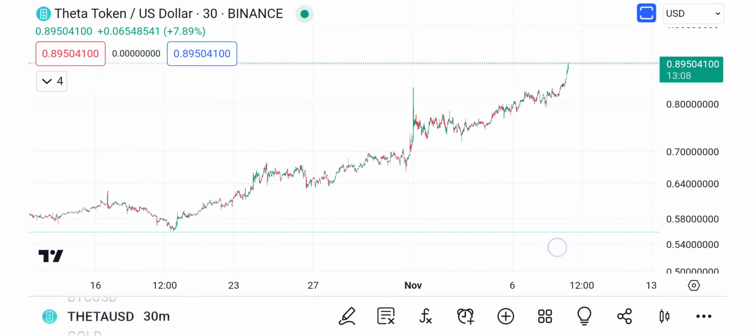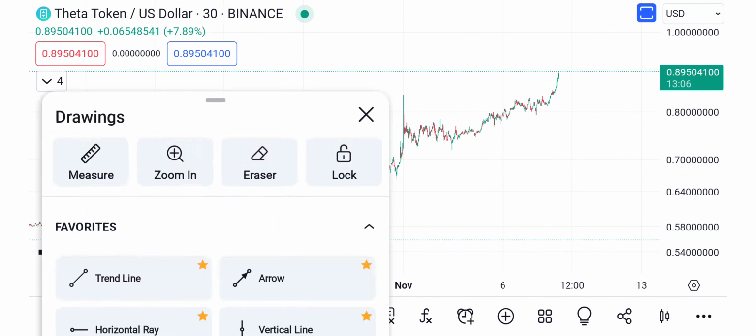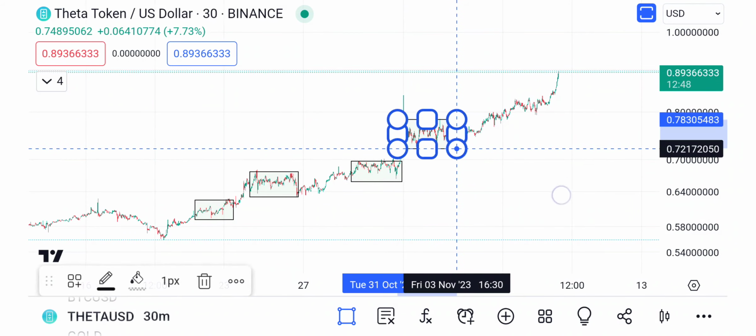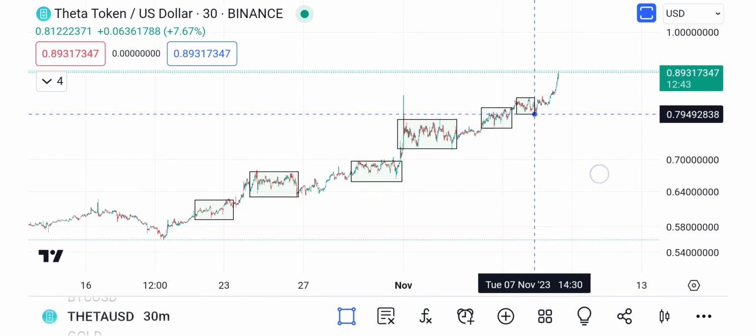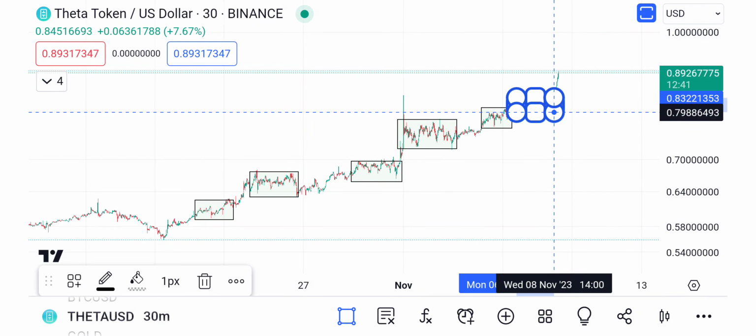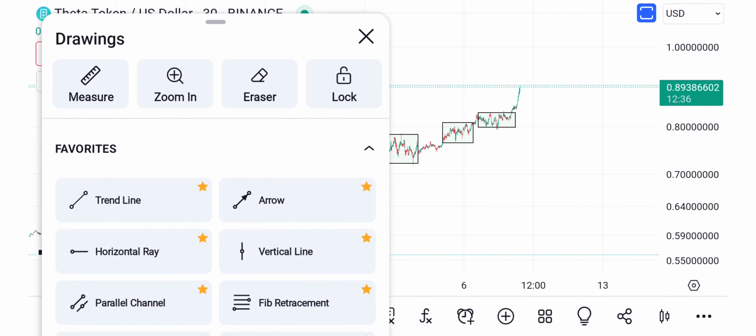Right now, THETA is sitting about 89.5 cents, and basically the common theme here is, this is the bottom here. We come on up and we start making these little bases. We level up, make another base. We level up, make another base. We level up, make another base. It just continues to mark up, right? Mark up phase into another accumulation base.